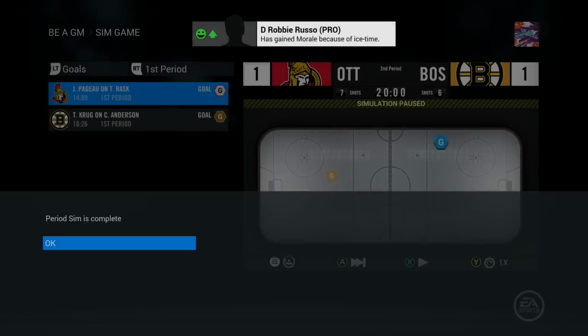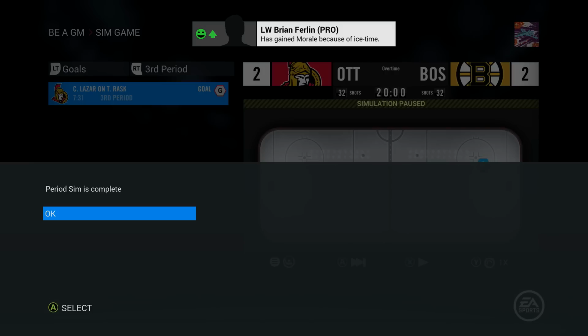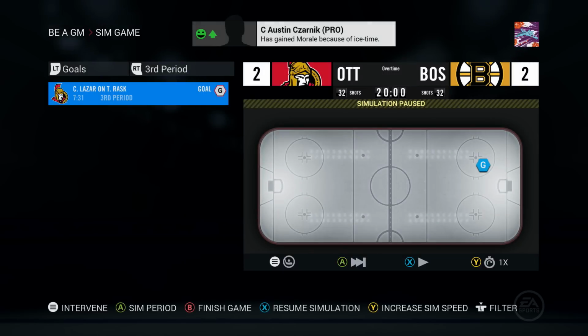Here we go. Peugeot and Krug each score, it's 1-1. Matthews scores, it's 2-1. Lazar scores, it's going to overtime. You've got to be kidding me.